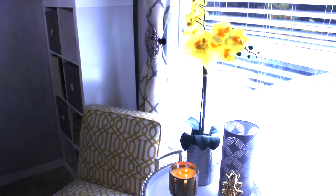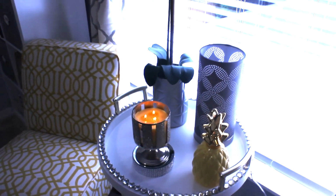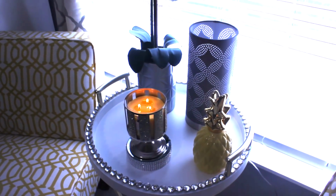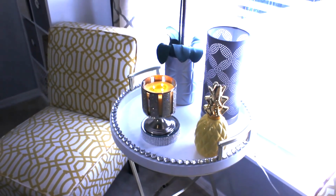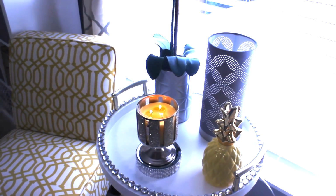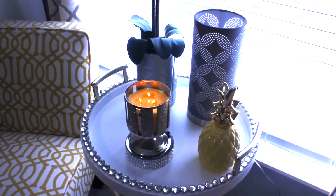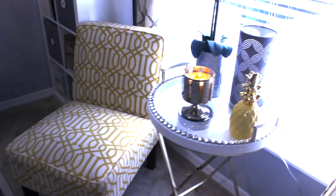Have my orchid, yellow orchid there. A little lamp that I did a review on. My candle, as well as this yellow pineapple. Guys, can you tell I love the pineapples? They're all over this office. And of course my yellow and white chairs.